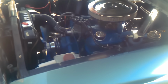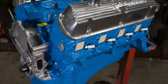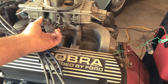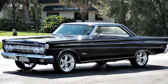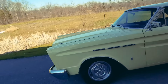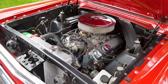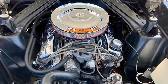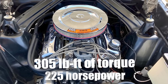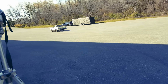Though most people associate it with the Mustang, the 289 wasn't limited to sporty coupes. In fact, Ford used this engine across a wide range of vehicles, and one of the most surprising was the Mercury Comet. In 1965, the sportier Cyclone version of the Comet was released, and it could be equipped with the 289 4-barrel, producing 225 horsepower and 305 pound-feet of torque. With a lightweight body, the Cyclone was a true sleeper.